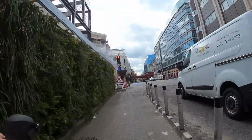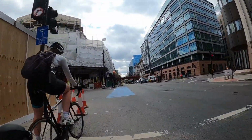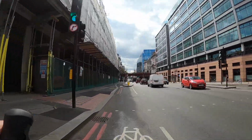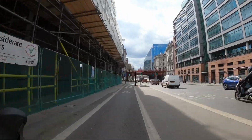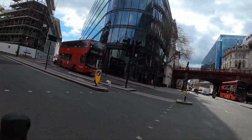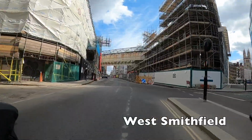So I said we're turning left. It's not the first left here. It's not this one. We're actually going to be going left down Smithfield, so it is the next one after this. If in doubt, it's the one just before the viaduct here. You can see the Holborn Viaduct going overhead. Now you turn down West Smithfield.